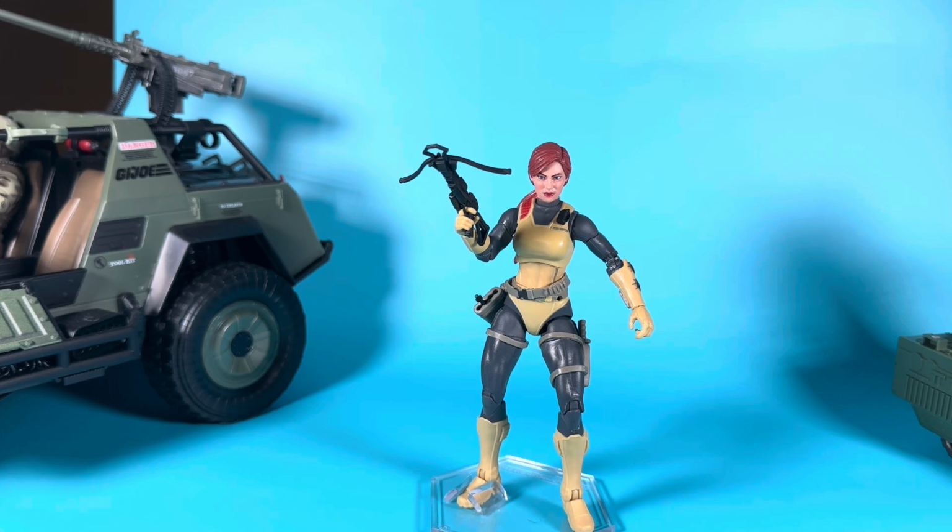Coming in at number 2, we have the retro carded Scarlet. This was such an upgrade over the first Scarlet, in my opinion, that maybe that's one of the reasons why I like it so much, but I just think that they nailed the outfit. The face printing, the hair sculpt, the multiple hair options, the accessories, the crossbow, the fact that she came with the original G.I. Joe laser rifle. I just think this Scarlet is so great.